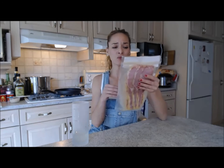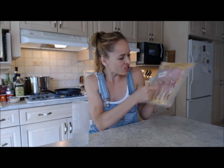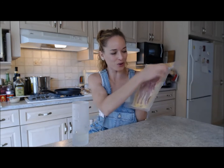So anyway, I've had this before. It's really tasty. I'm really excited about it. It has a gorgeous flavor. It has nice meaty parts. There's not a whole lot of fat. I love the peameal bacon. I love the cornmeal around it.